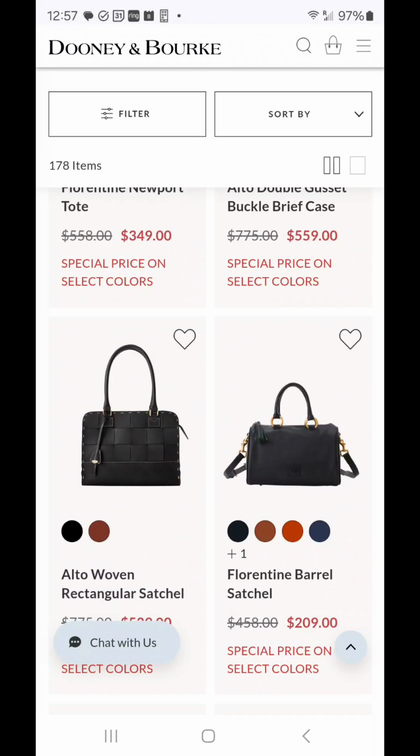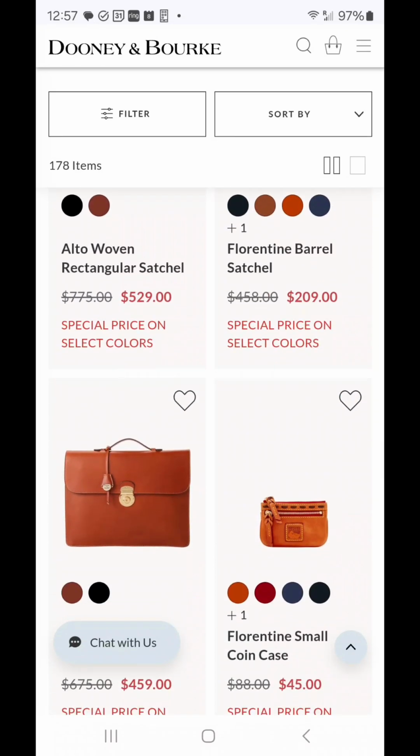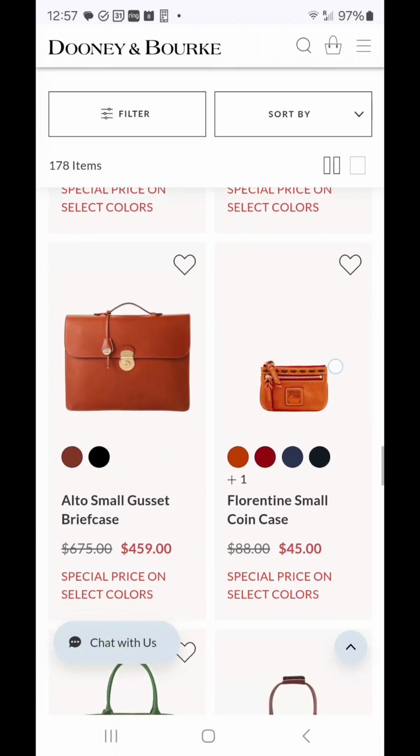The Florentine barrel bag, I'm recommending it, but I'm gonna send you over to ILD to pick it up because the price is actually a little bit better over there. So definitely will link it to ILD. So if you click on the link, and I do have links down below, it's gonna take you to ILoveDooney instead of Dooney.com. I'll list both. I know some people may prefer to purchase it from Dooney.com, so I'll just list both, but know that the prices are different.